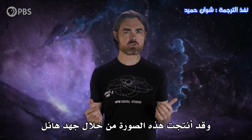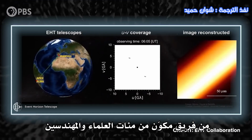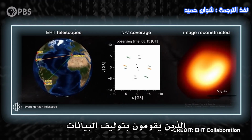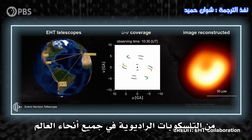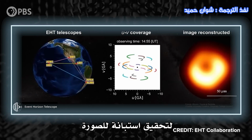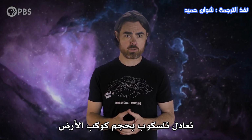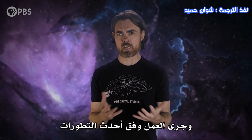This image was produced through a Herculean effort, a team of hundreds of scientists and engineers synthesizing data from radio telescopes across the globe. They stitched the image together using the very latest machine learning techniques to achieve an image resolution equivalent to a telescope the size of the planet Earth. All very impressive, very state-of-the-art.